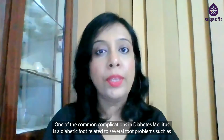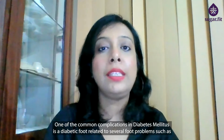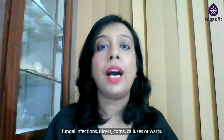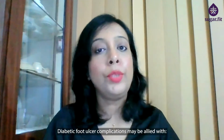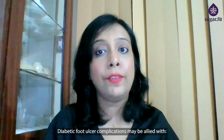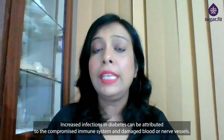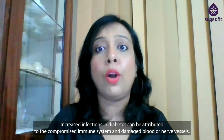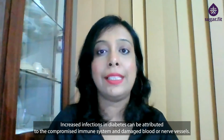One of the common complications in diabetes mellitus is a diabetic foot related to several foot problems such as fungal infections, ulcers, corns, calluses, or warts. Diabetic foot ulcer complications may be allied with skin and bone infections. Even a small cut on the foot may cause infections. Increased infections in diabetes can be attributed to the compromised immune system and damaged blood or nerve vessels.